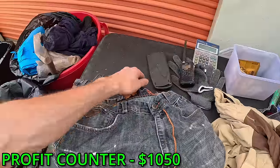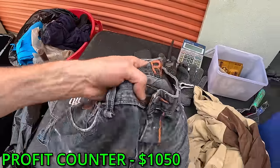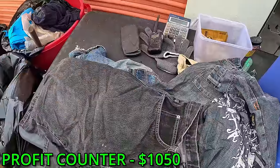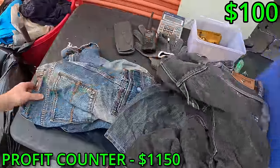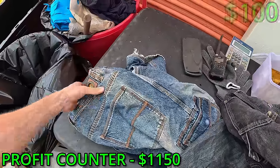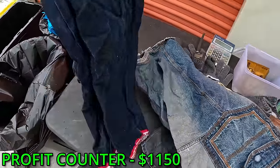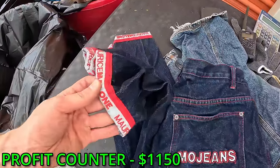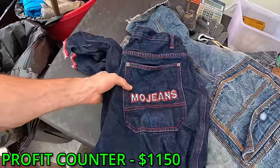I haven't looked up any of these yet, but I just know that some of this stuff is good for resale. Definitely. Got the distressed kind of look to it. Have all these different components. Look at that one, Mo Jeans. They got the name around the set. That's special. That's got to be worth something.